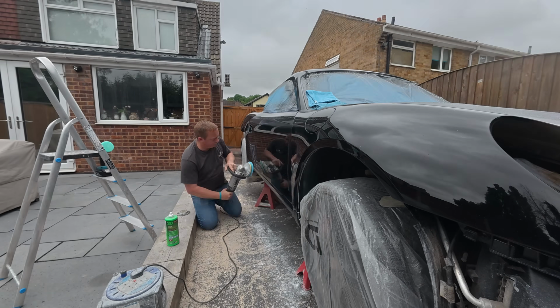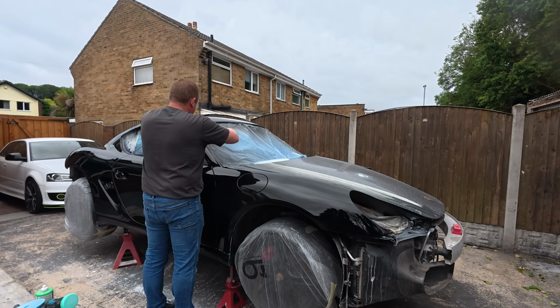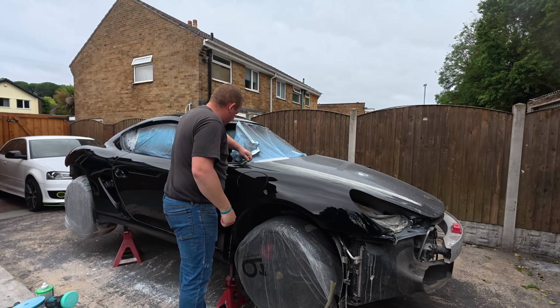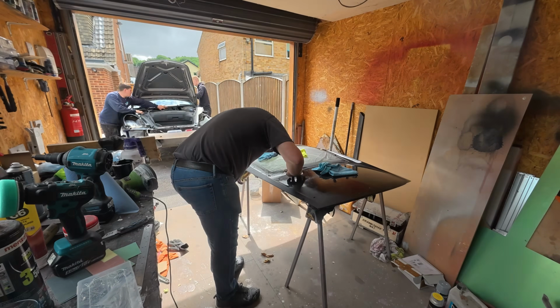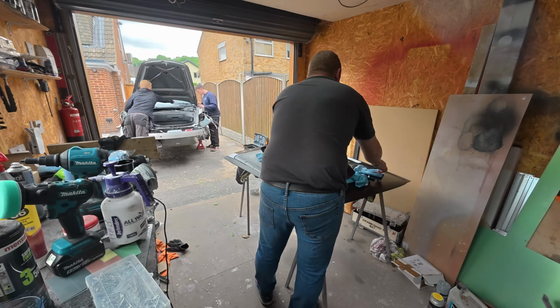Now we've come to Monday and it's time for the windscreen to be fit. Somehow we've managed to actually get this car done in the week, get it painted, get it ready for the windscreen guys to come back and put the windscreen back in. So while I do a little bit of work on the tailgate for the car, the lads from Budget Windscreens have come and put a new windscreen in for me.